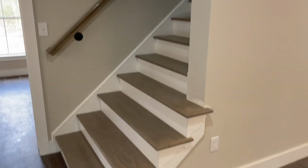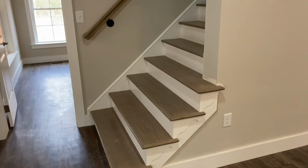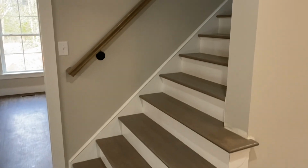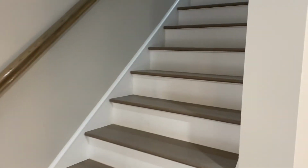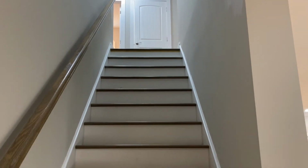Here's the stairwell that goes upstairs. And as I mentioned, there's a custom wrought iron piece that'll be here on the end. That'll give us some character and look as far as the formal space here in the living area. And then we'll venture upstairs and check that out as part of our tour.